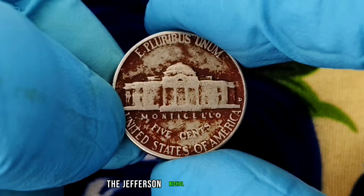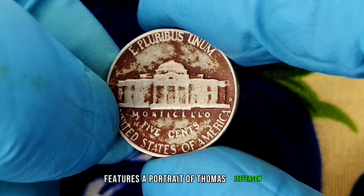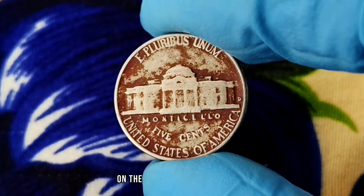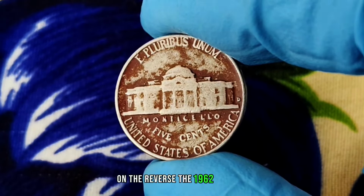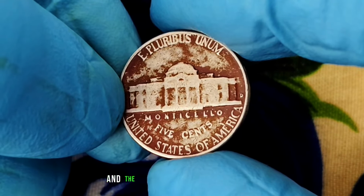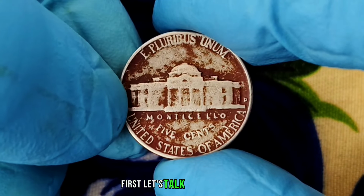The Jefferson nickel, introduced in 1938, features a portrait of Thomas Jefferson on the obverse and Monticello, his famed estate in Virginia, on the reverse. The 1962 version is particularly noteworthy due to its unique attributes and the mint mark that distinguishes it from its counterparts. First, let's talk about the design.